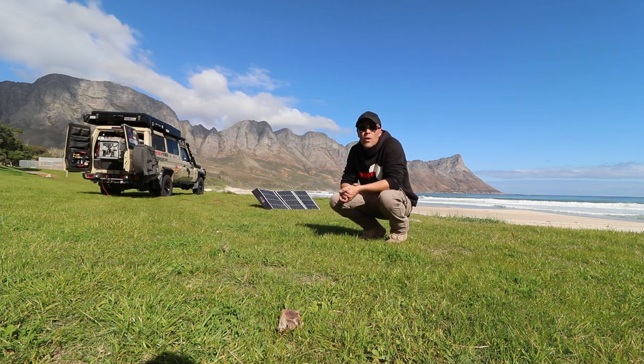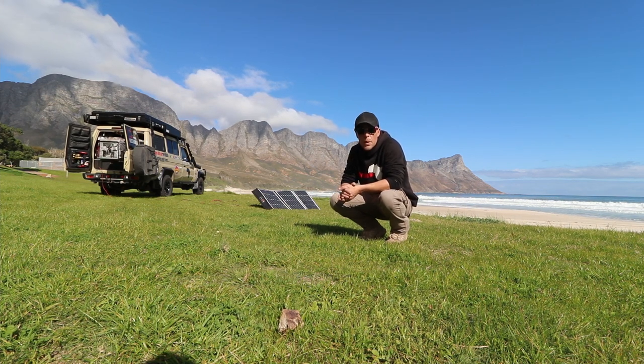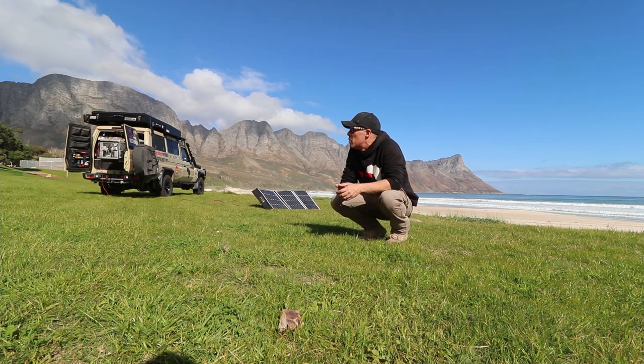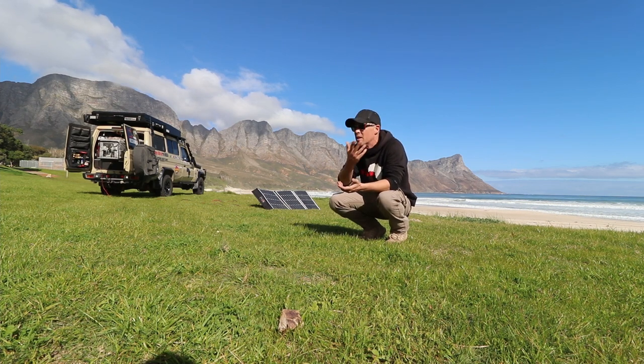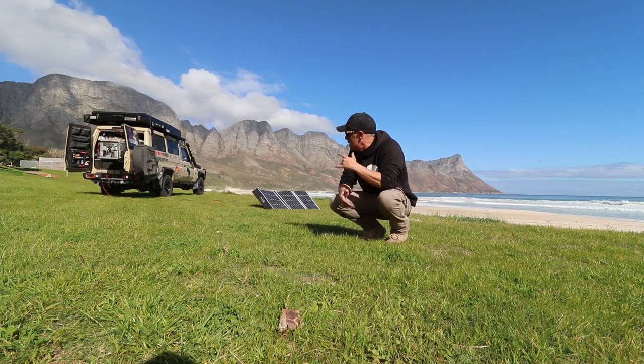Will I go back to a panel on the roof? At the moment I have no need to, so I don't think so just yet. But yeah, pretty happy with it. It seems to work well. The battery's still fully charged, obviously, from the drive. It wasn't really a long drive to get here, but the battery seems fairly decent. But might as well, you know, it's all in the sun, the fridge is in the sun now, might as well keep it all topped up. But yeah, that's the FlexiPower panel. Kind of happy with that.